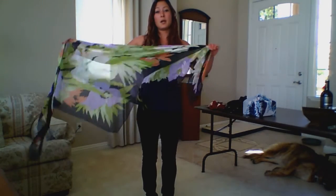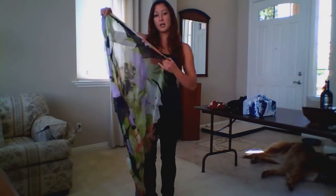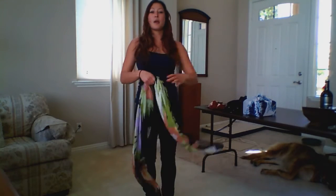For all you ladies out there, you can wear your furoshiki. This is actually a furoshiki that I've tied around myself very easily, like so. And there's also many different ways to do this, but to use it as a top, you're going to need a larger furoshiki of this size so that you can fold it up. Now, the third thing that I want to talk to you about is how furoshiki is environmentally friendly.